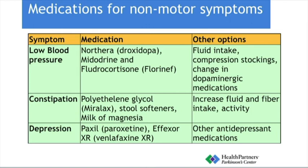Constipation is another problem, very, very common, and there are a lot of things that people try over the counter, like stool softeners, milk of magnesia, increased fiber intake, fluid intake. Activity and exercise can help too. Miralax is something else. It's a struggle sometimes. Not everything works for everyone, but there are, again, some things that we can do to alleviate that a little bit.